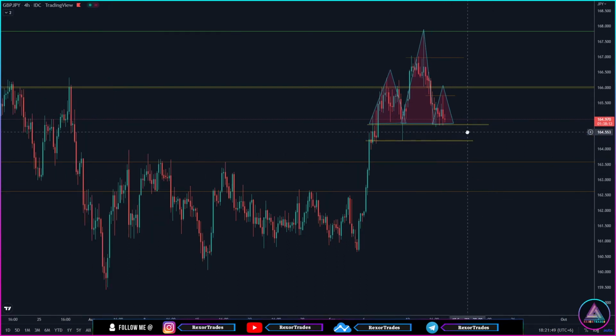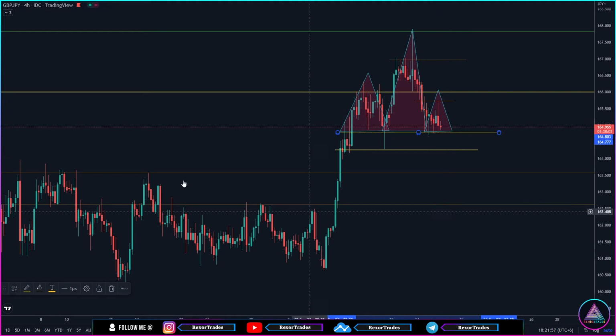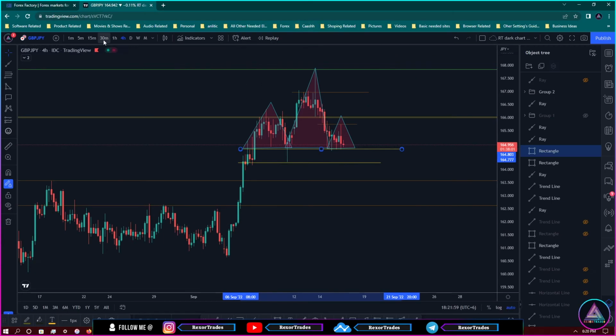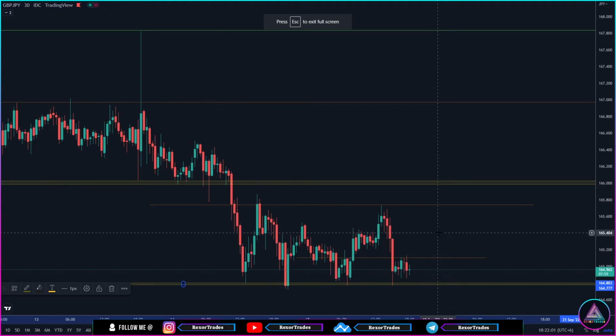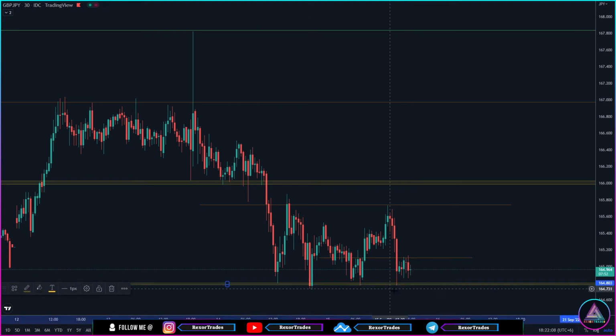However, if GBPJPY, instead of making a breakout of this support zone, does show signs of price rejection from this key zone, respecting this key zone still as its support zone, then we can go to really shorter time frames like the 30 minutes time frame, and then look at some sort of structure that it formed. As you can see over here, GBPJPY formed this small structure by facing support at this key zone and resistance at this key level, from a shorter time frame point of view, with multiple retest points over here.